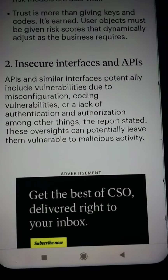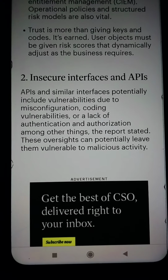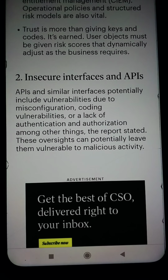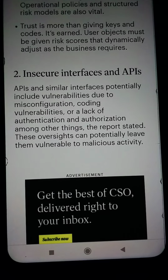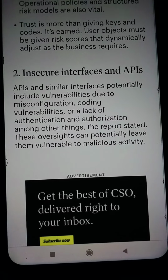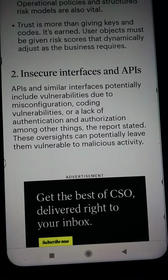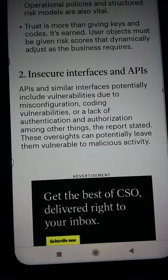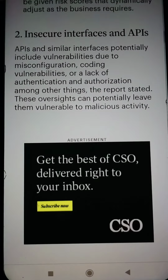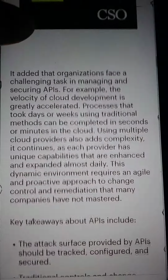The second is insecure interfaces and APIs. APIs and similar interfaces potentially include vulnerabilities due to misconfiguration, coding vulnerabilities, or a lack of authentication and authorization, among other things. The report stated these oversights can potentially leave them vulnerable to malicious activity.